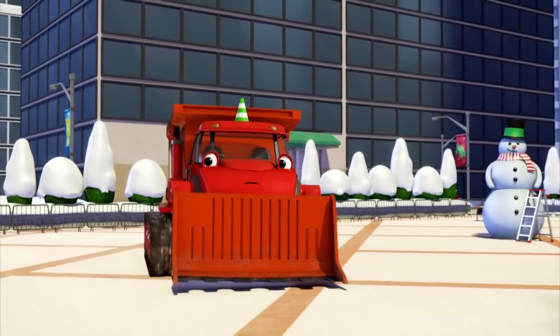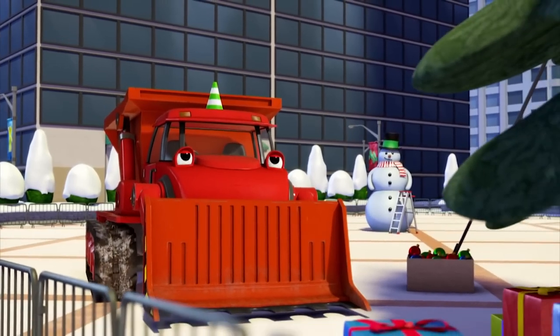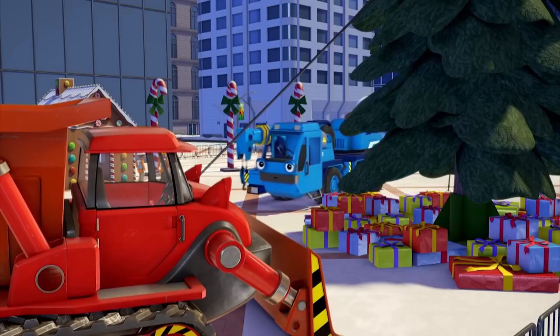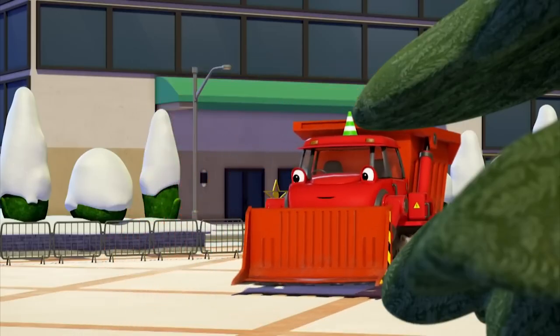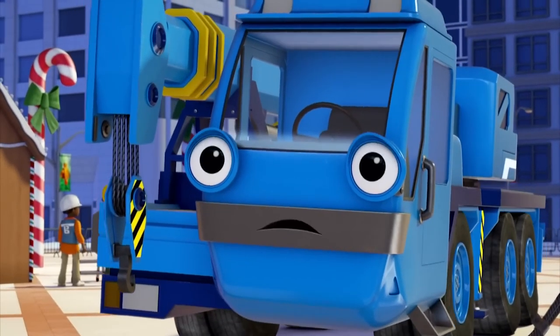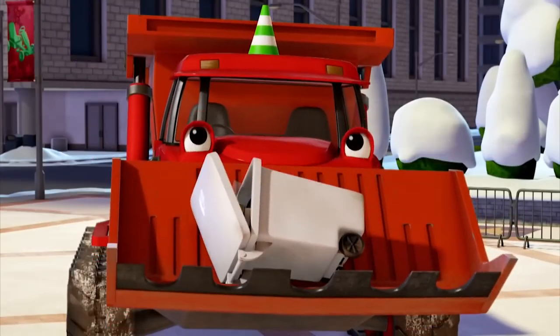If I were a Christmas elf, which I am, what would I do now? Ooh, I know. I'll decorate the tree. Leave the poor tree alone, Muck. I'll just need to find some shiny things to hang from it. Found some! Muck, what are you doing? Must be elf luck. I found a whole bucket full of decorations.